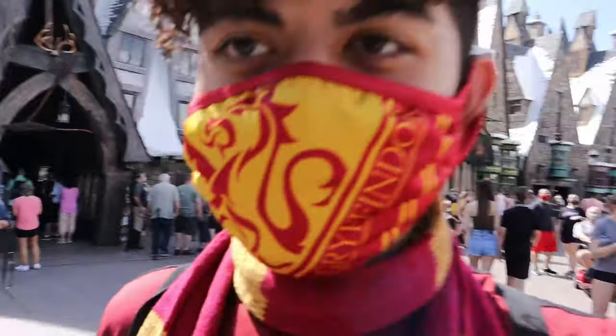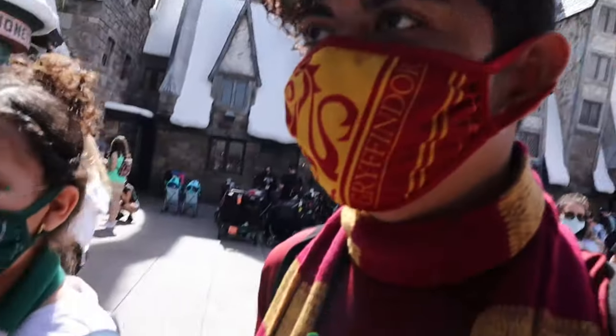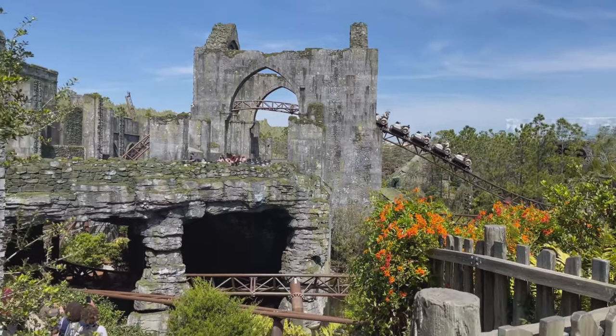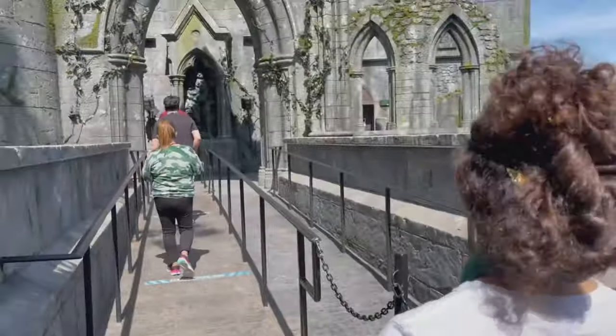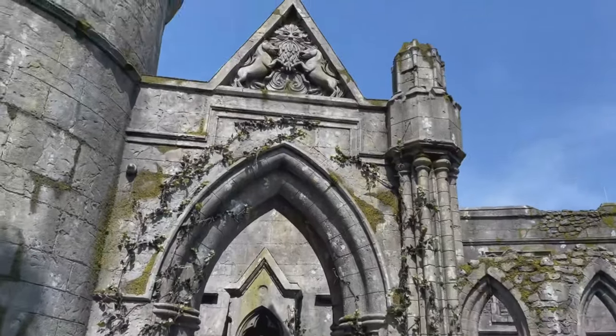All right, we're gonna start going into line for Hagrid's. You excited? Yes, ma'am. A little scared. I know, it's so scary. Go walk. Look, point up.